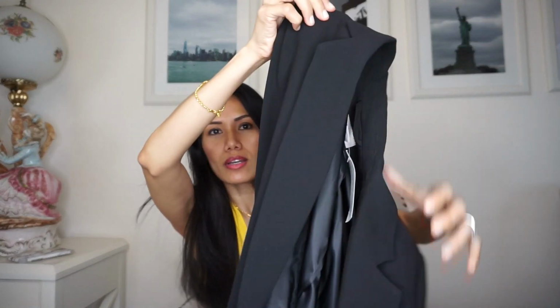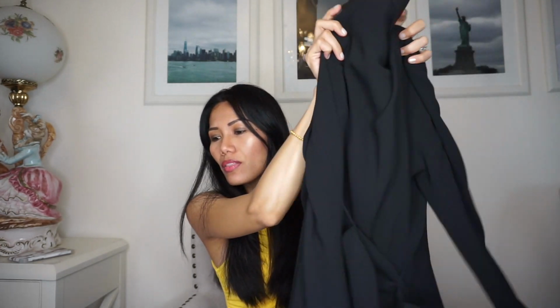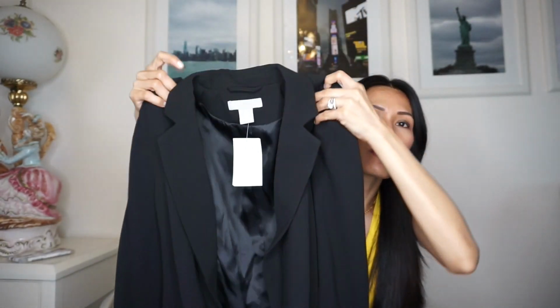Second one. And also this one is still an H&M. This one is in the size 2, the color black, but the white one has one button and this one I like. This one has this like the tie around in your waist, like the belt. I like that. And this is how it looks.